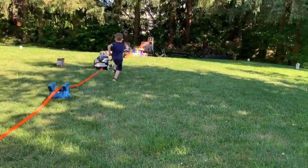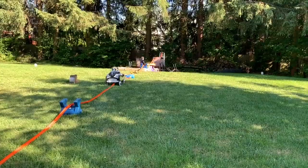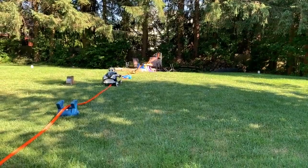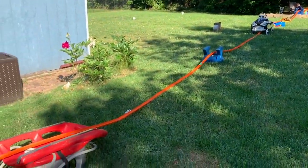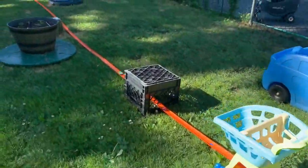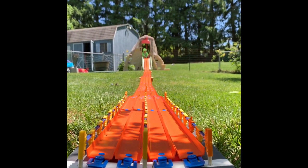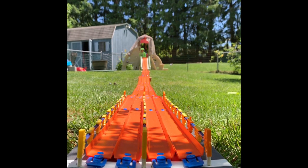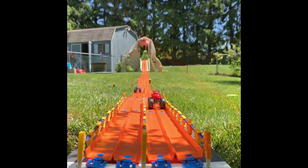All right, Linc's going to find the best car right now. Who is it, Linc? Oh, yeah. Oh, he's really moving. Buzz is usually not that good. Okay, ready, go. Looks like it's the Red Bull, the Rock.